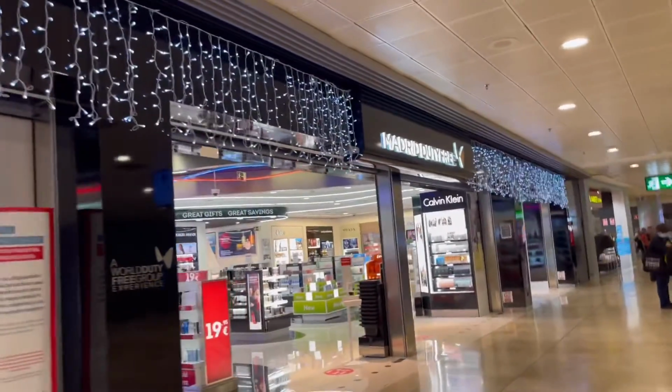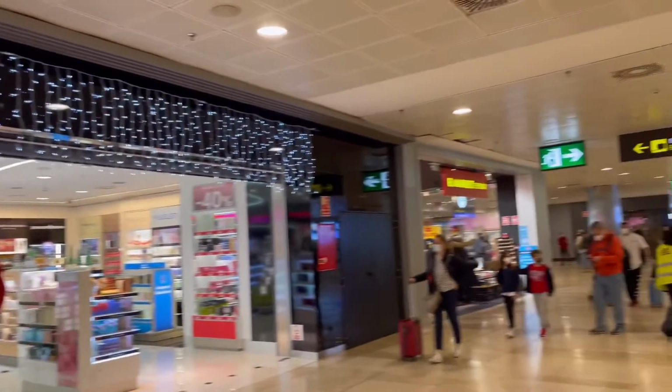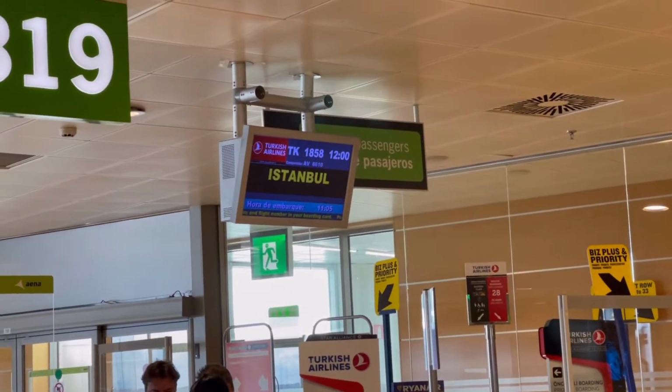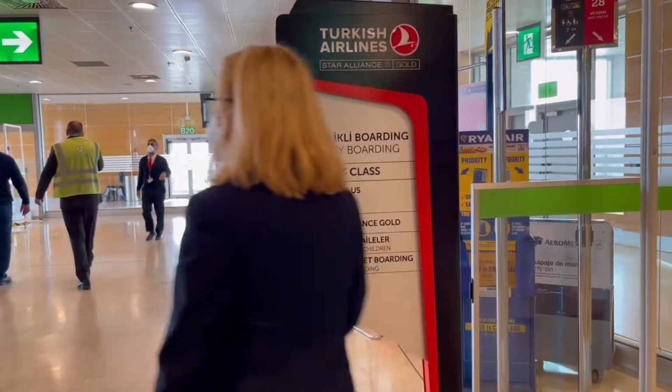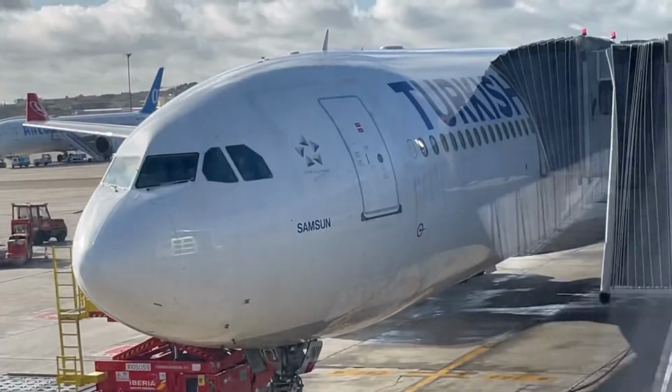But just like all other terminals in Madrid, there's a lot of duty-frees, nice stores. There's not a lot of food options, though. There's Burger King and stuff like that. So if you're hungry, eat before flying. And here we are, boarding to Istanbul. There was a designated business class check-in. Very efficient. Now, let's enter the big bird.